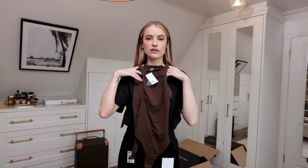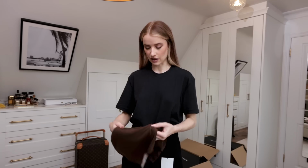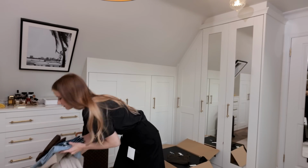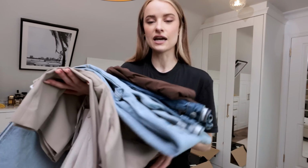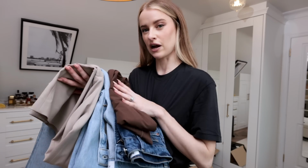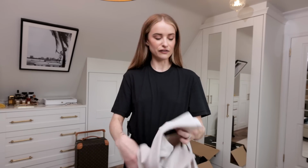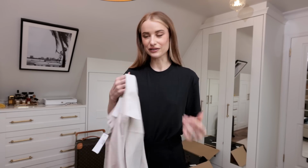In terms of the tops, like I said, the Skims top, this brown bodysuit, because I don't have anything in a brown like this. And last but not least, this gorgeous shirt that I kept wearing with everything. So it's all very, very tonal. I mean, if you look at the colours that I'm keeping here, denims, beige, a brown, black, and black. And then the beige shirt, this is very much my colour scheme right now.